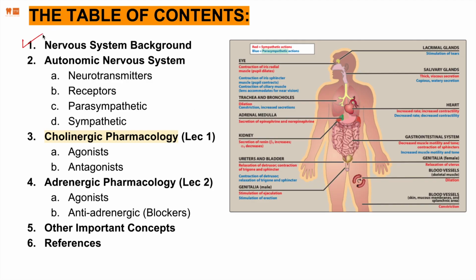Before we begin, we will discuss a background of the nervous system, and then we'll dive into the autonomic nervous system, where we'll discuss the neurotransmitters and their receptors. Then we'll take a look at what the parasympathetic nervous system takes care of, and the sympathetic, and then dive deeper into the cholinergic pharmacology, which is just another way of saying parasympathetic nervous system. We'll look at the actual drugs involved, agonists and antagonists both, and in the next lecture, we'll discuss adrenergic pharmacology. There are some important concepts at the end, and then references.